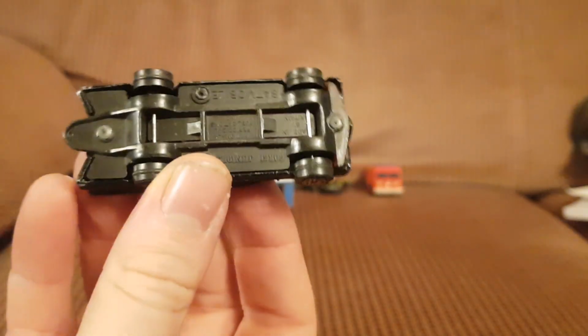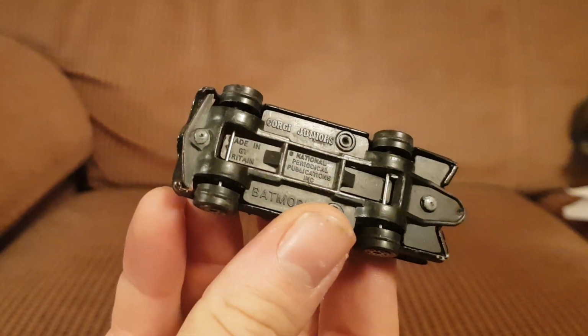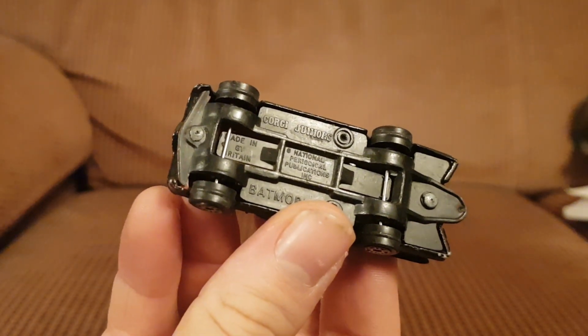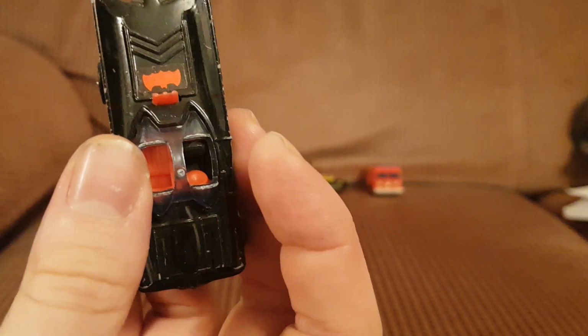It's got the figure. It's Corgi, of course. At least I think it is. Yeah, it's Corgi. The wheels can tell. It's Corgi Juniors again. National Periodical Publications Incorporated. Batmobile. Probably the 80s sometime. And it's got a tow hook. That's quite nice. I can't fault the Batmobile. I can for the fact that it doesn't want to go down.